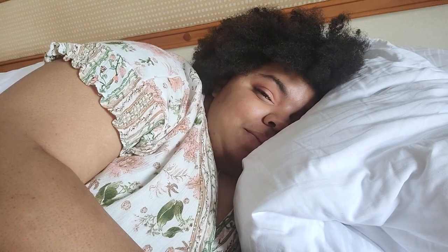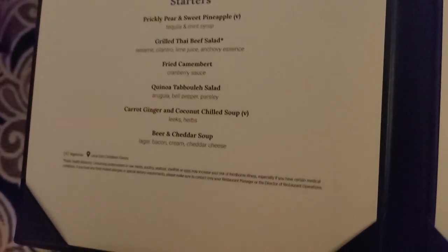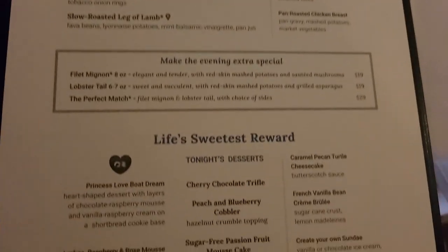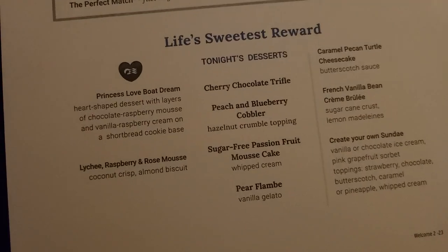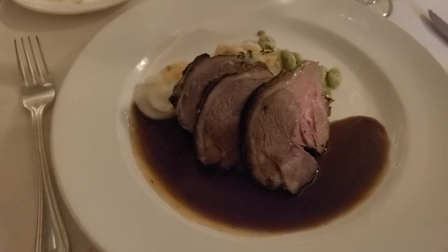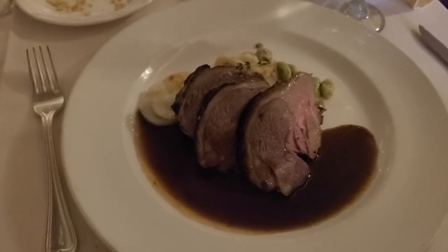Listen, I should have just stayed asleep. So I went and I was in the Palm dining room and they gave me this menu. Everything looks good. So I decided to try a Thai salad. What the hell is this? I thought there'd be greens. There's not. This is lamb. Lamb shank. It was disgusting.